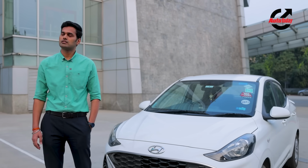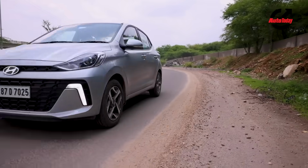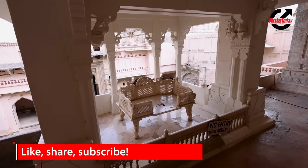More cars, more adventures, and more iconic sights await us.